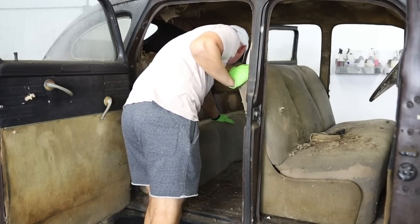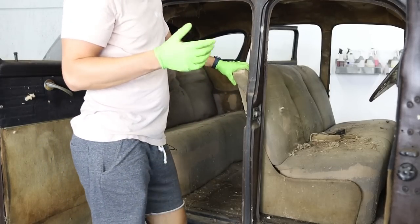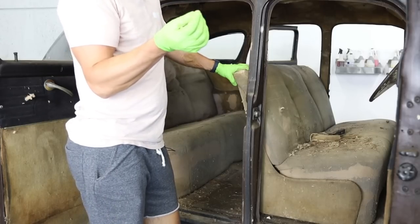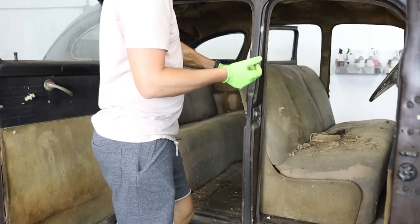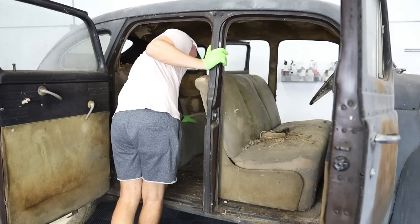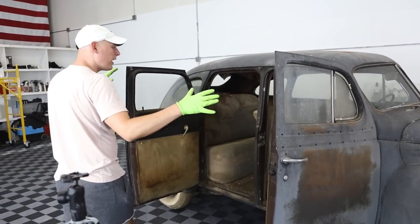The foam's not. You know, usually when cars are this old, the foam has basically completely dried out and it's almost crusty. It turns into powder when you touch it. So the fact that these still have play, this is probably really comfortable to drive around in back in the day. Anywho, we just got everything out of the inside of the car now.